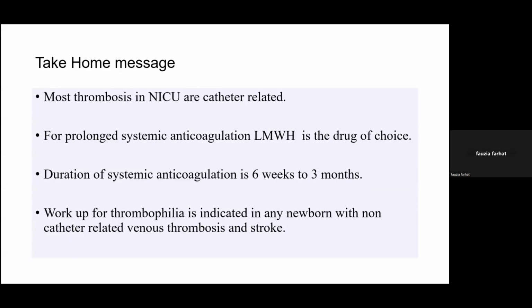So the take-home messages are: most thrombosis in the NICU are catheter related, and for prolonged systemic anticoagulation, LMWH is the drug of choice. Duration of systemic anticoagulation is between 6 weeks to 3 months. And workup for thrombophilia is indicated in any newborn with non-catheter related venous thrombosis and stroke.